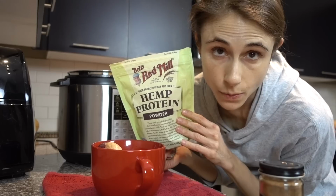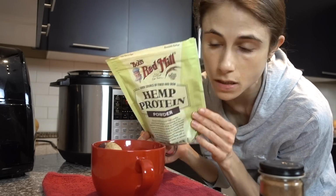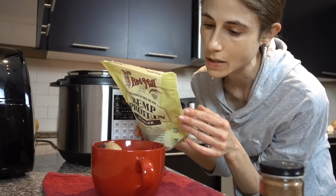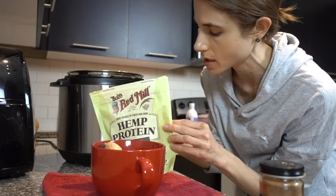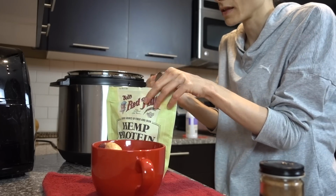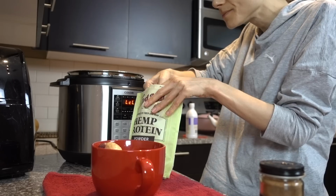You can add a protein if you want, a protein powder. I've really been enjoying this Bob's Red Mill hemp protein. It's just hemp protein, just from hemp seeds. So one serving has like 14 grams of protein. So I'm just gonna do like half a serving here, which is 1/8 of a cup. I'm just gonna add it directly in.